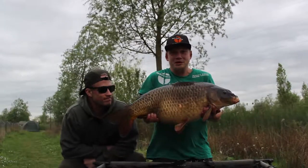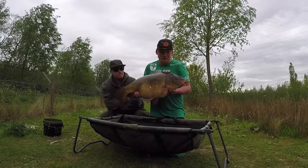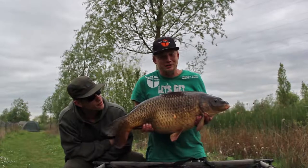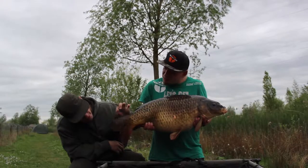Right, so fish number two for me. Had three bites this morning, today should I say. Lost one about an hour ago, just took me down the channel. I had no control over it whatsoever. There's probably only a couple of fish in here that'll do that to me, so it's nice to make up for it, a 26 on the button.